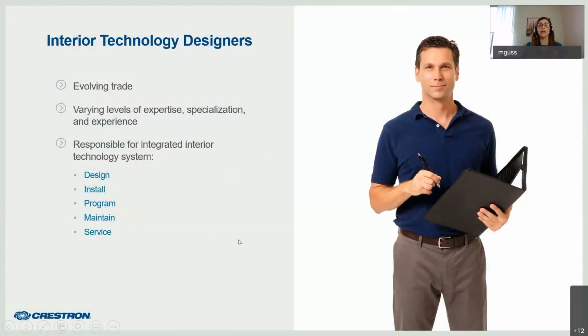So I mentioned collaborating very early, and since technology is rapidly evolving, the field of interior technology designers, as we call it, is as well. And these are people within our industry, the smart technology industry, and they're sometimes referred to as an integrator or an electronic systems contractor, AV dealer, low voltage installer, home theater specialist, speaker guy, among many, many other terms to define our industry and the dealers out there. They're going to have various levels of expertise and specialization, of course, but we're going to lump all of those different things they're referred to into one. We're going to call them interior technology designers.